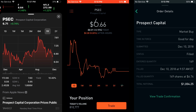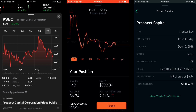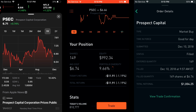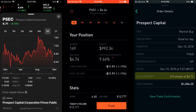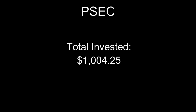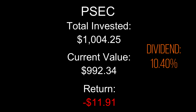Our next stock is Prospect Capital Corporation. It's a financial services company that's required by law to pay out virtually all of its income as dividends. Its income comes from making debt and equity investments in private businesses. We purchased 149 shares of Prospect Capital at $6.74 for a total of $1,004.25. It's now worth $992.34. Its dividend is 10.40.